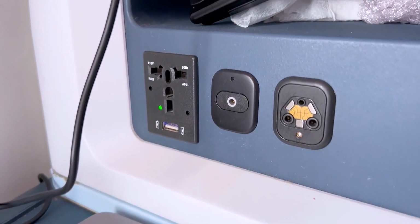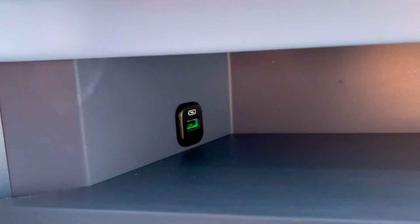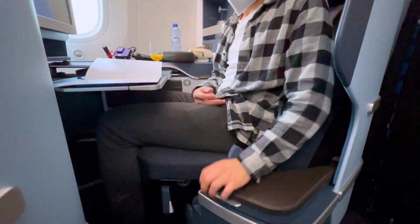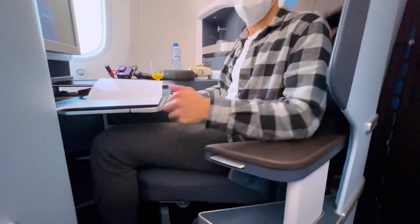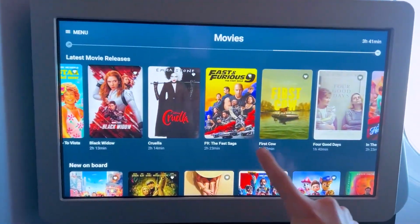I would rate the design and comfort of the seat as quite satisfying, however, I found the seat position settings to be a bit imperfect. You can't customize it much, it only offers a few options that can be adjusted. You have a nice big touchscreen of 18 inches, which is high quality and pretty responsive.